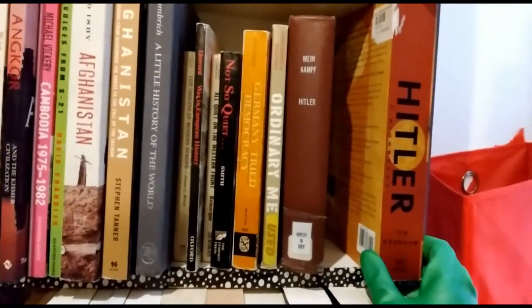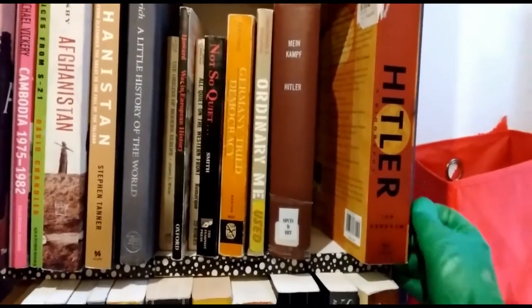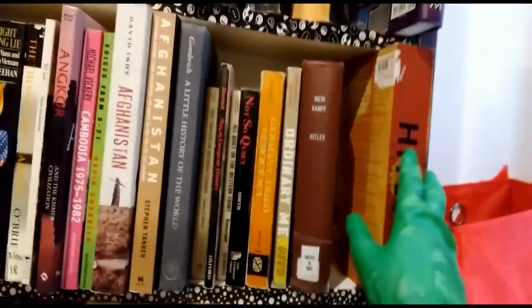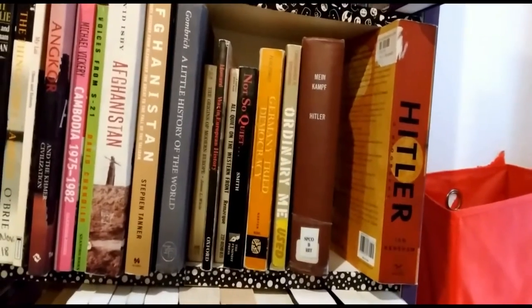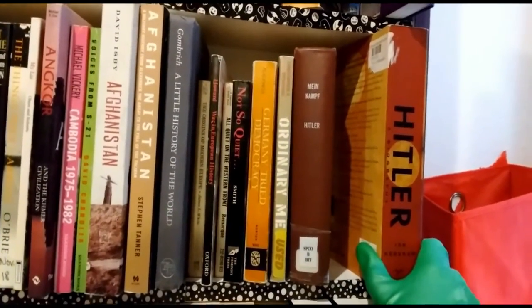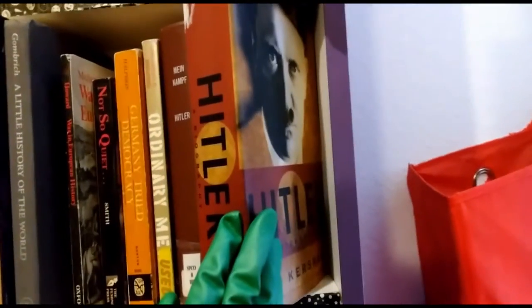And then I've got Ian Kershaw's single volume version of the biography, and he explains in the intro why it's kind of okay to read this version. If I ever want to get the two volume version, I will, but probably only if I'm going to write a book that needs it as a major source. But yeah, there's the man himself.